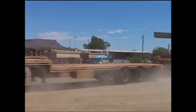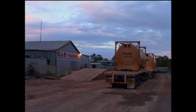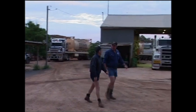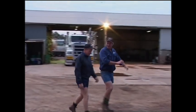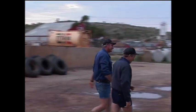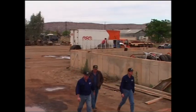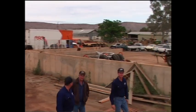Alice Springs-based G&S Transport is one such company. Owned by the Bellato family since 1994, the business runs 6 Kenworths, 34 trailers and 2 full-time subbies. G&S run the Tanami around the clock 7 days a week. Managing director is Robert Bellato, and the day-to-day running of the business is carried out by himself and his brothers Frank and John.